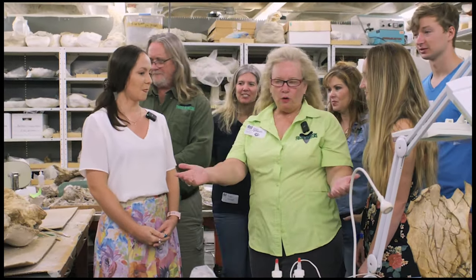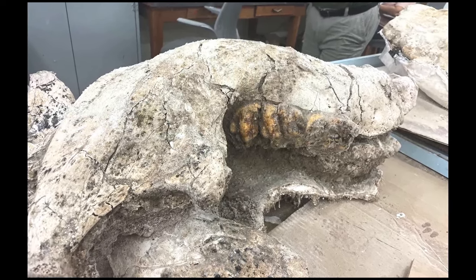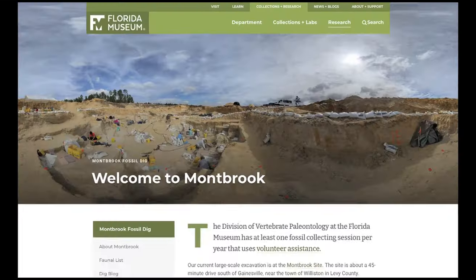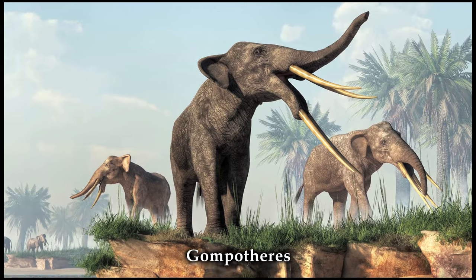What is this that you're working on right here? So we have a dig site that we're currently working on. We've been working on it since 2015. It's in between Morriston and Williston, Florida. It's called the Montbrook Fossil Site. It's 5.5 million years old. Oh, wow. And our most common mammal are gomphotheres.